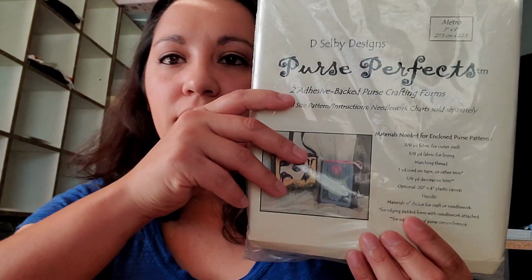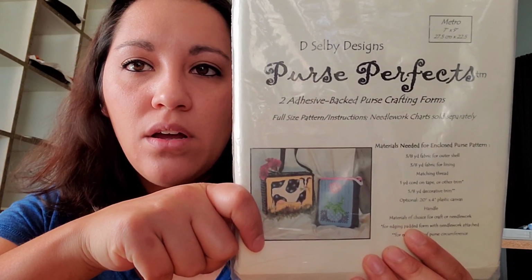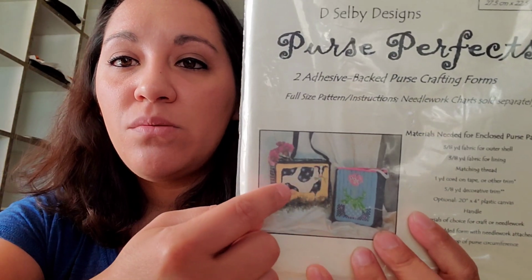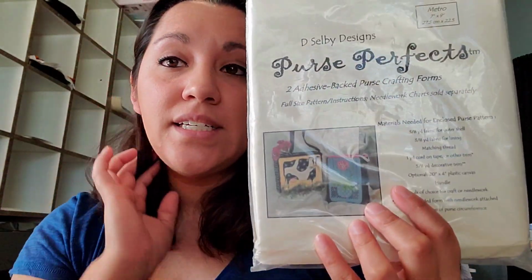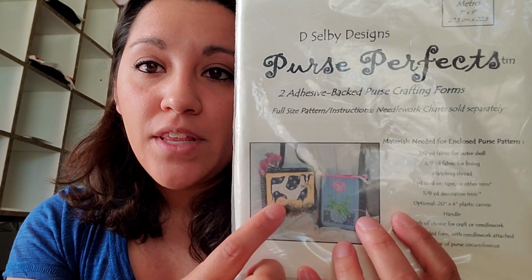Then these purse backing forms, is that what they're called? Backed purse crafting forms were in here, and I'm assuming that there was a pattern to this at some point. I did tell her that I didn't have the pattern in here. It didn't come with it. I don't know what happened to it for this or this, but the instructions are in here on how to put it together. And somebody already started stitching the cow, and it goes this way, I'm thinking. This is the tail and the udders, and this is supposed to be black.